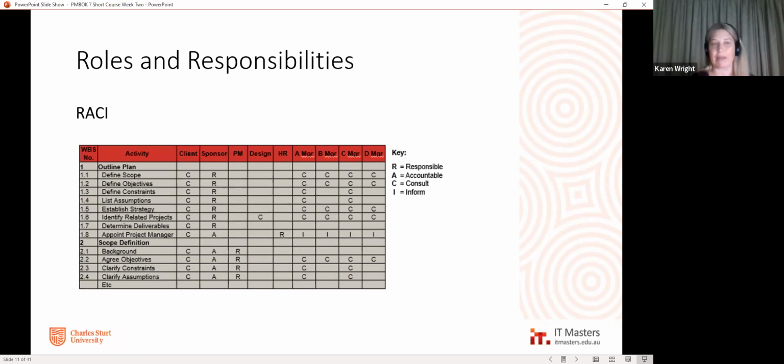So by doing a RACI matrix, what you're doing is you're working out the tasks and activities in your project, and then across the top here you've got all of the different major stakeholders or team members in your project, and you're saying who's going to be responsible, who's going to be accountable, who's going to be consulted, and who's going to be informed. Now this is one that's not completely filled out because we haven't got an A and we haven't got an R in some of these, and we do definitely need to have someone who's going to be responsible and accountable for each of these tasks and activities.